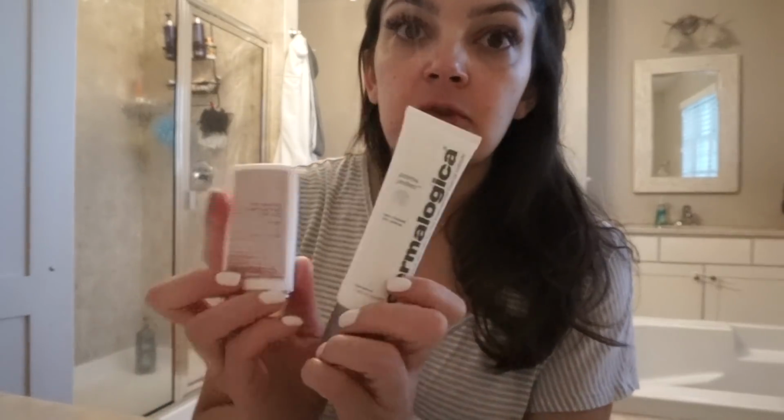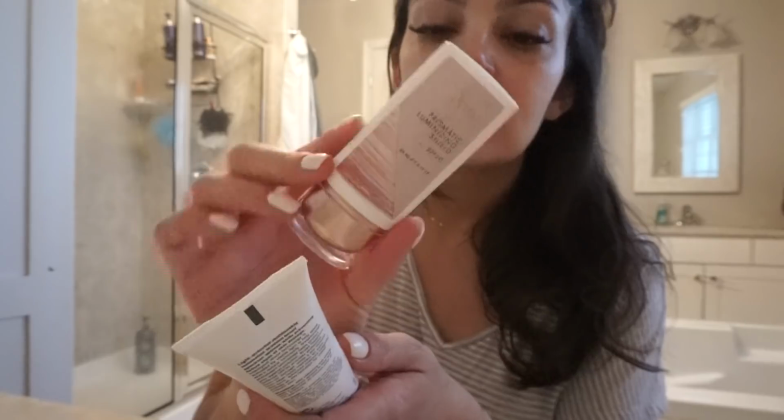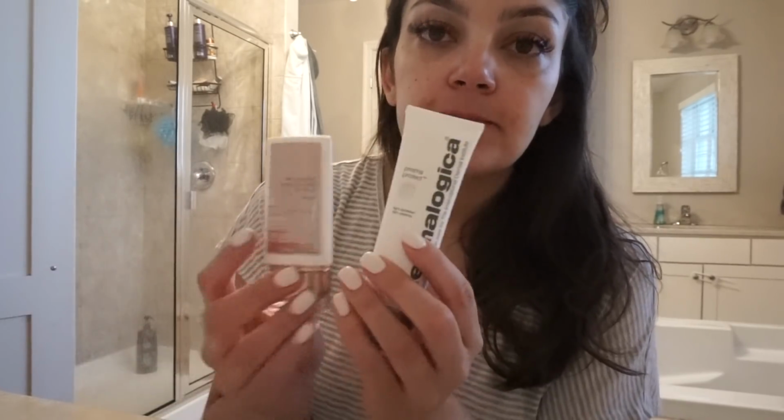So for me, I have two standalone SPFs that I have in rotation right now. The Volition Prismatic Luminizing Shield. This one is SPF 50. And these kind of both have this Prismatic shield, it's like a glow. And then this one is the Dermalogica Prisma Protect. This one is only SPF 30.